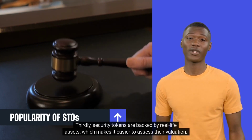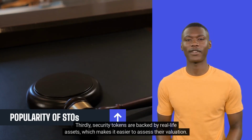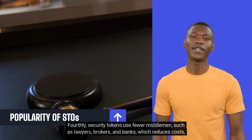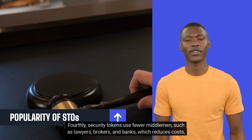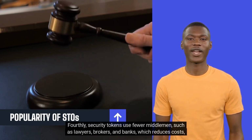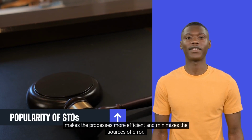Thirdly, security tokens are backed by real-life assets, which makes it easier to assess their valuation. Fourthly, security tokens use fewer middlemen, such as lawyers, brokers, and banks, which reduces costs, makes the processes more efficient, and minimizes the sources of error.